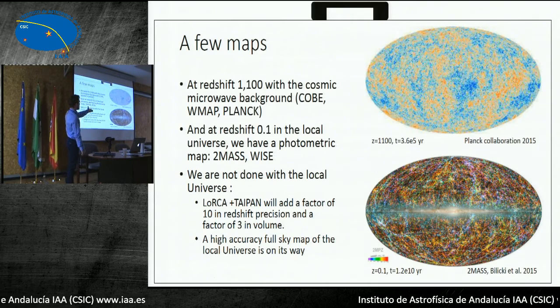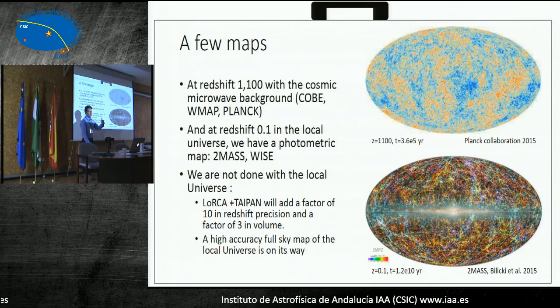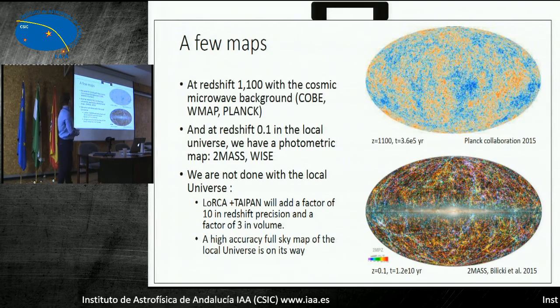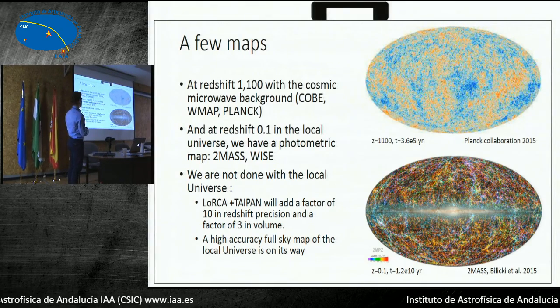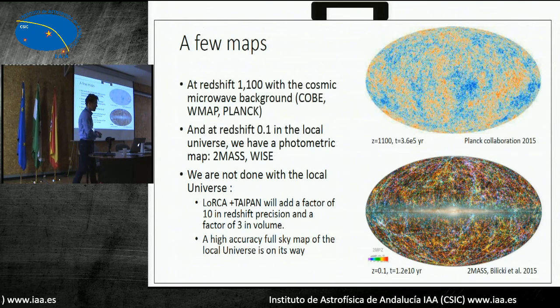And the aim is to improve this map. All the points here give you redshift to a precision of about 10%, and the goal is to get it to 1 per mil. We would do the north, and Taipan in Australia would do the south. So we'd have, say, a definitive map of the local universe.